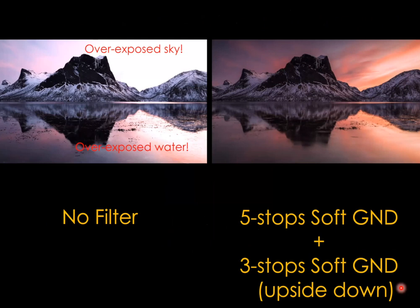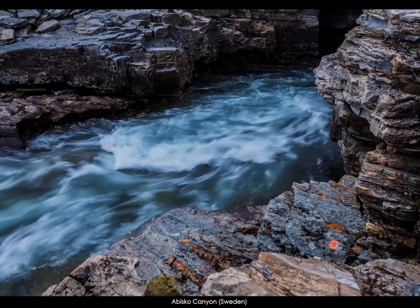The waterscape is one of the most well-known subjects in long exposure photography. The water changes appearance as you extend the exposure time. This is a 1/10 second exposure. So you can see a lot of short streaks in the direction of the water flow. A lot of detail, it's kind of messy.